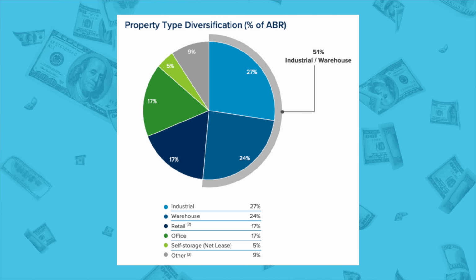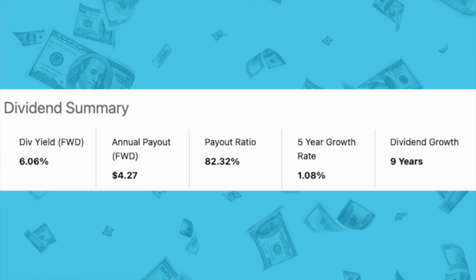51% of annual base rent comes from the industrial and warehouse property sector, with 17% retail and 17% office, which is the one red flag I have for WPC. However, office used to be a much higher percentage for the REIT until they started moving more towards the industrial and warehouse space. WPC has a high dividend yield of 6.1%, but that also comes with a low 1% 5-year dividend growth rate, which is often the case with higher yielding stocks.